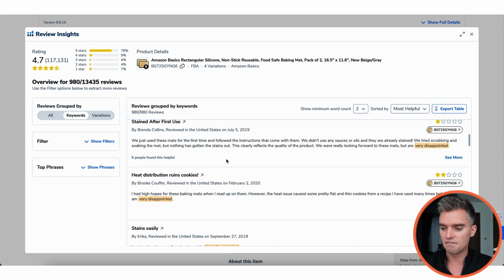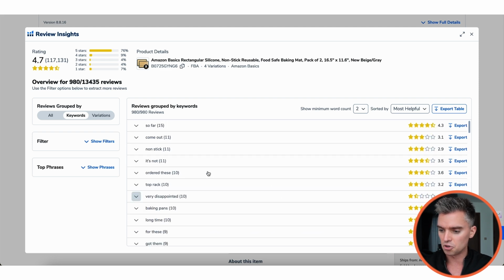And anyway, you can dive in and read a bit more. And sometimes it's actually really simple. You can look at like non-stick. So this is a non-stick product, but look at the reviews that contain non-stick, the average is 2.9. As a general rule, anything that's 4.2 or less, that's where you want to look.